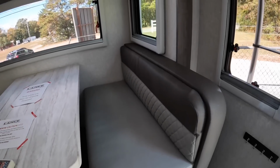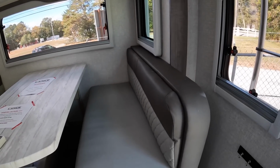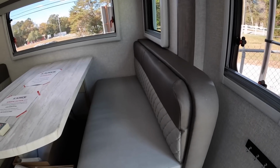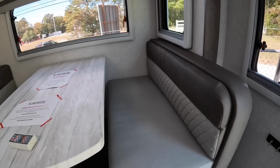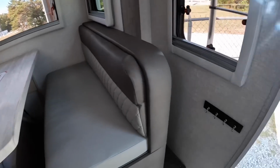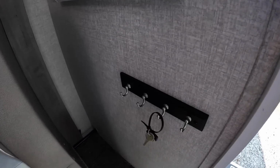I'd like to see more lapis options out there. I've only had like 3 or 4 lapis colored campers come in, and I like it. But whatever, people keep ordering what they want. It's okay with me. Key rack holder, demonstrate that right quick.